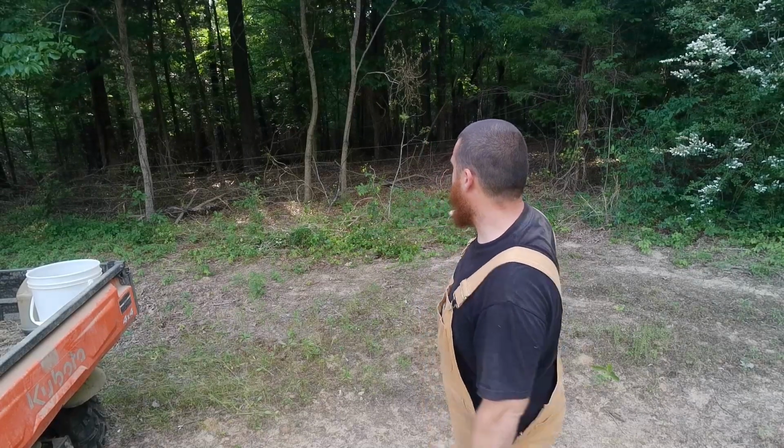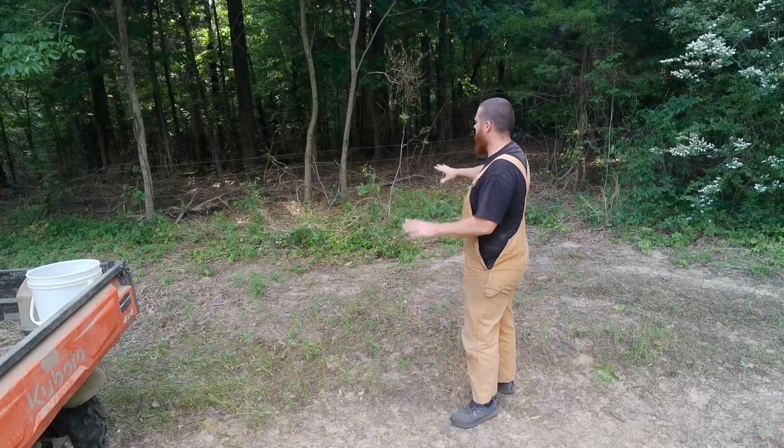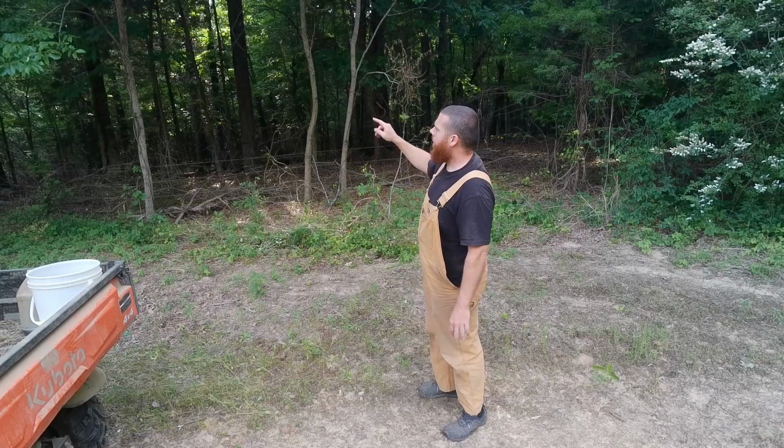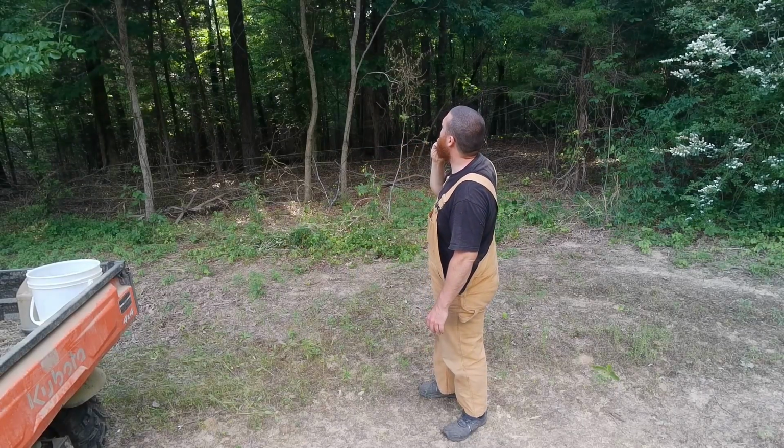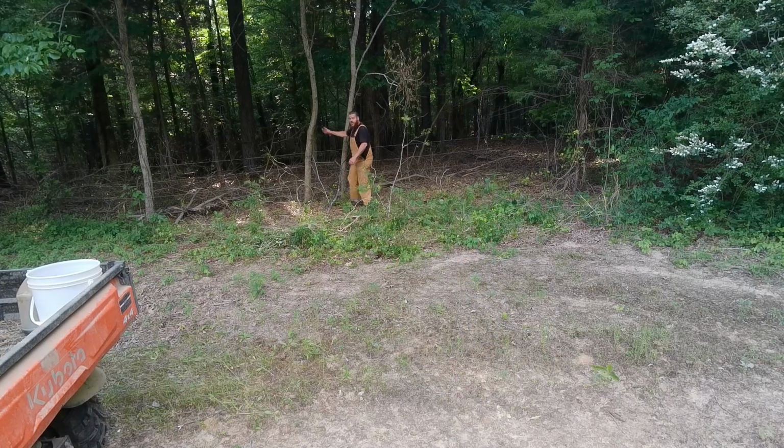This is another area that I've cleaned out. There's not a whole lot here left. I've gotten most of the trees out of here, but again, it's over here. It's tied to a couple of hickories, maybe an ash or two. I can't tell. Is it tied to all those? It's tied to this one right here, but it's not tied to this one right here. So I might end up cutting this one at some point.